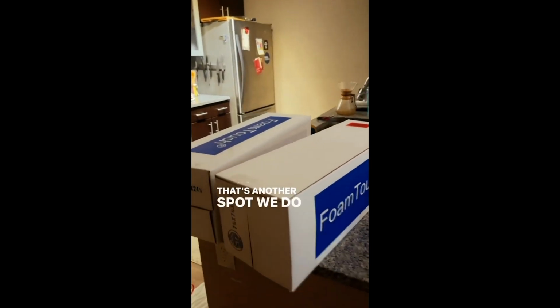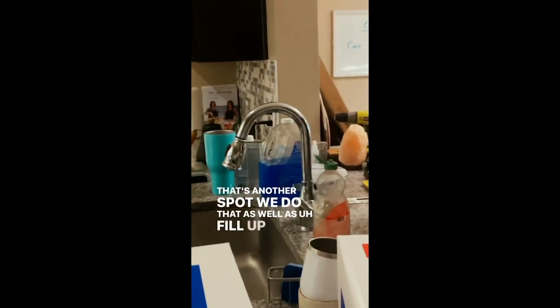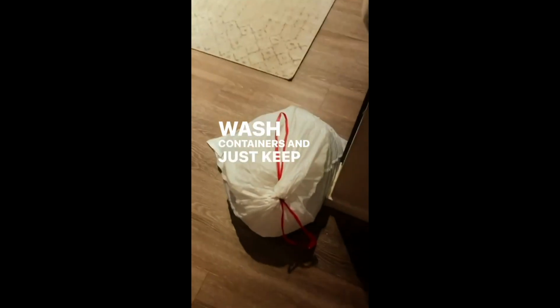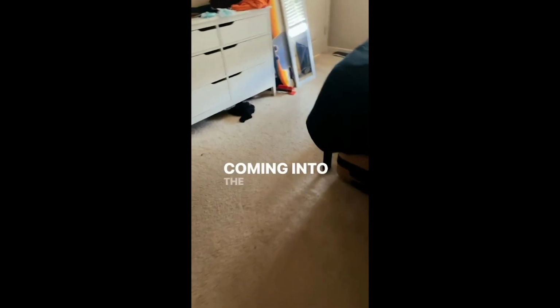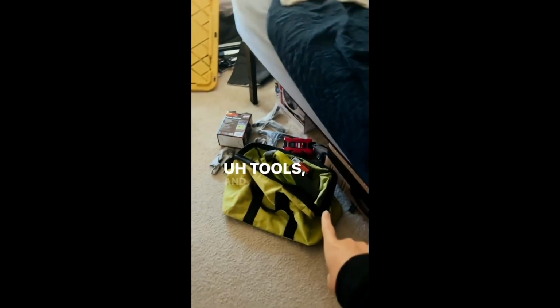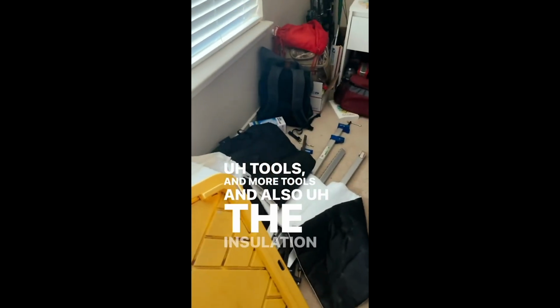That's another spot we do that, as well as fill up car wash containers and just keep random bags of trash from the van. The bedroom, we have giveaway items right here, tools, more tools, and also the insulation that is going to go on the ceiling of the van.